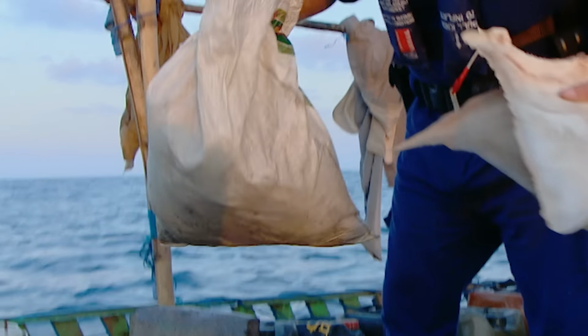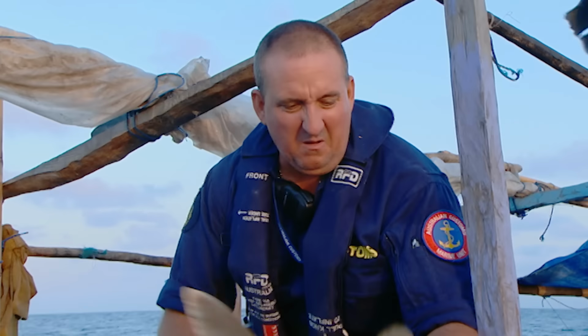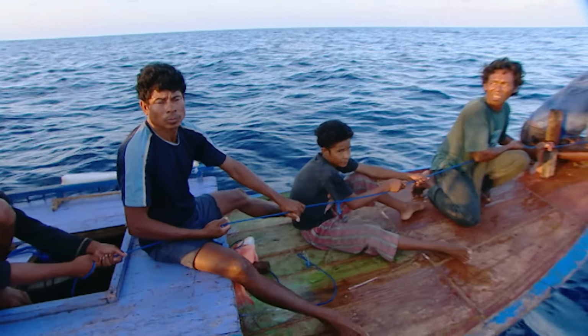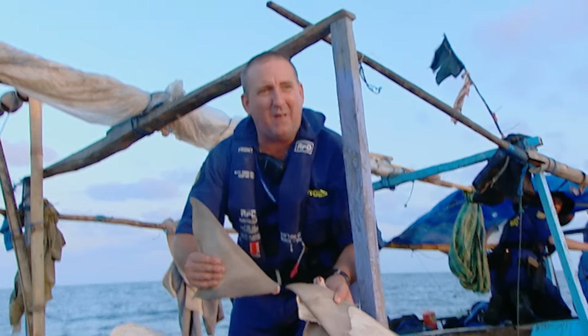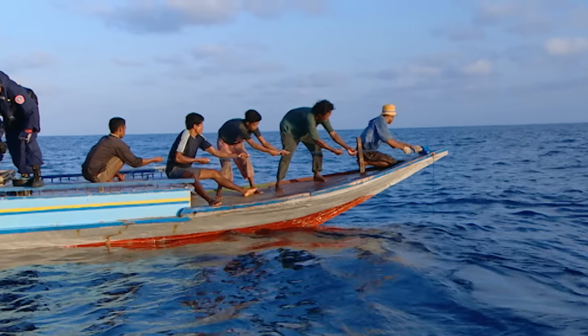Got this bag. This bag's full of fins, approximately 5 kilo. It's off a reasonably large shark. This is the reason they come down here. This is the economic pay dirt. They want to catch shark, make dollars, and Australia's the best place to do it. It's just open slather. They take what they can, when they can, and as often as they can.